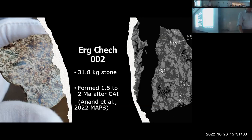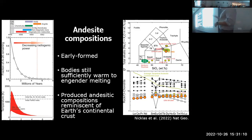Now, they have the compositions of the continental crust. So this is a typical diagram that you would see if you were taking an earth science class. It's called a total alkali versus silica diagram. It's a way of classifying rocks. All of the rocks on Hawaii lie in this range here.